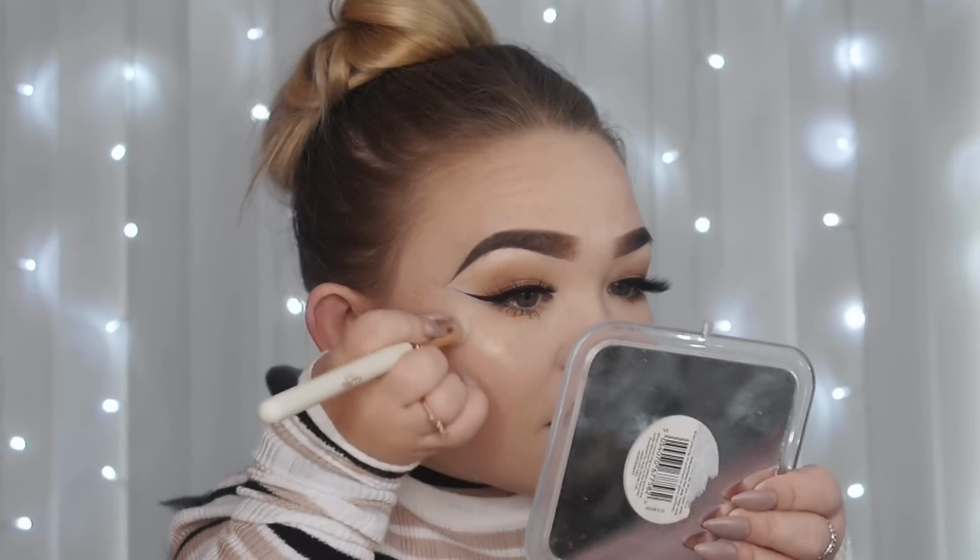So I'm going to be taking one of Iconic London's brushes, and it's one of the smallest brushes in the set. It looks like a little eyeshadow brush, but that's perfect for highlighter, and I'm literally going to glow myself up. Oh, this brush is perfect for highlighter. It's like the perfect size.